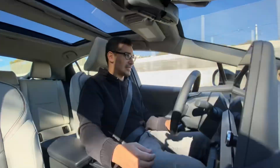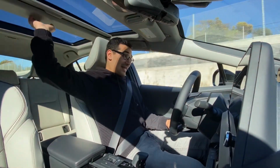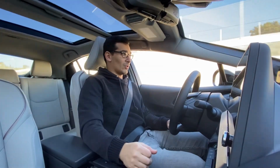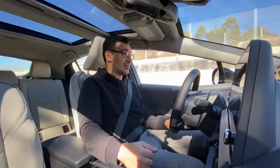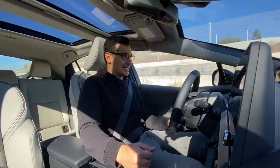It's a whole new architecture. It's more rigid. It's part of the reason why they have this crossbeam, to make this whole frame more rigid. So then there's a bump. Oh, didn't really beat me up there.